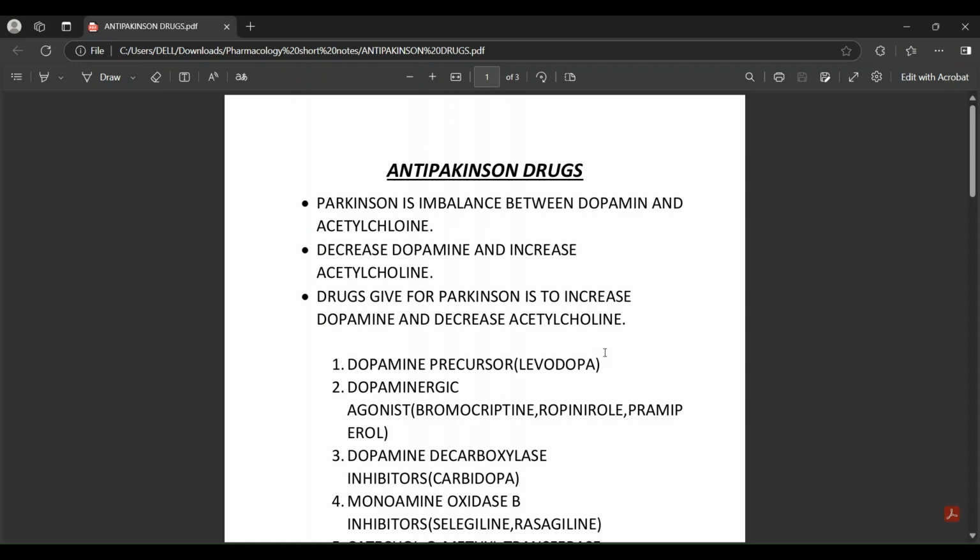Antiparkinson drugs. First, you have to understand what Parkinson's is. Parkinson's is nothing but an imbalance between dopamine and acetylcholine, which means decreased dopamine and increased acetylcholine. So which drugs could we use? Very simple: drugs to increase dopamine or decrease acetylcholine.